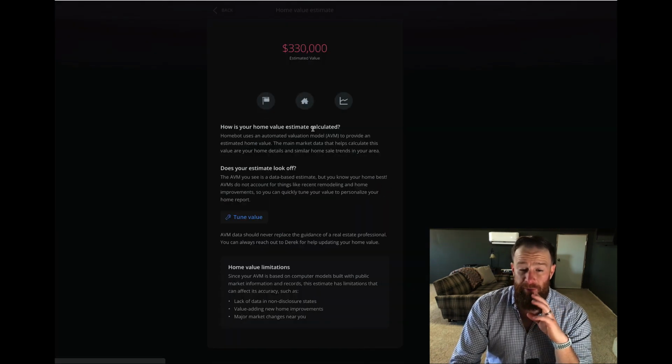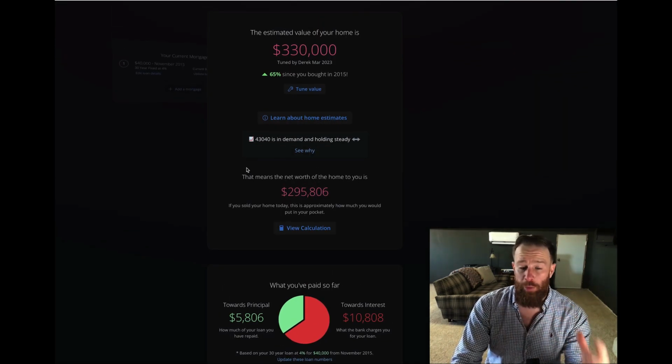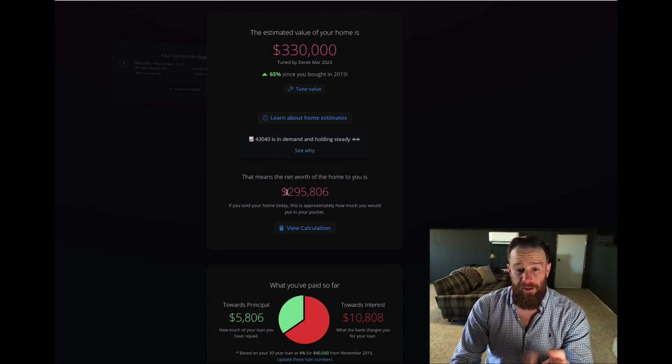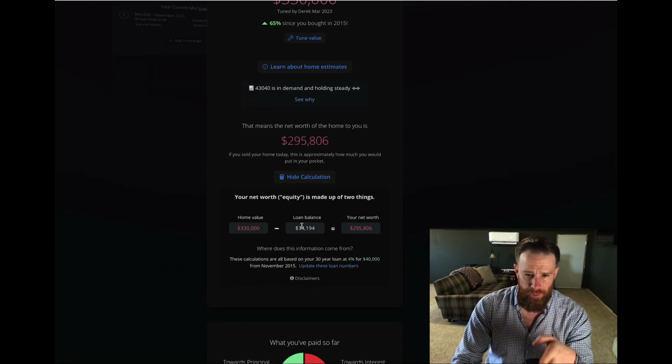So here's some information on how the estimates are developed. With normal rates and fees, if you were to sell your house, the equity you have in there, you would be able to keep $295,000 if this was your house. So it helps you understand, here's what I have left on my loan. I think that's low for what I put in there. Oh, that's because I put $40,000 in as the loan. I thought that was for the down payment. Had it backwards, but anyway.